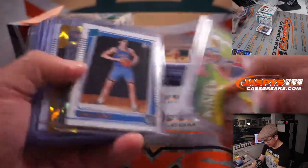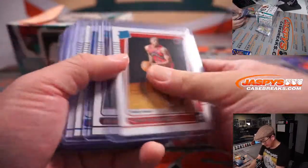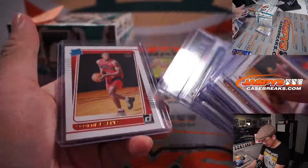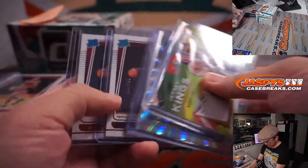It's kind of a longer video. Obviously, there's a whole stack of other numbered cards and other rated rookies, but all card ship, so you'll be getting everything, ladies and gentlemen. So there's that nice one-of-one Sadiq Bey. We got that Josh Giddey was nice, too. The numbered Evan Mobley. There you go, gang.